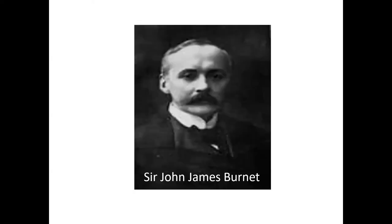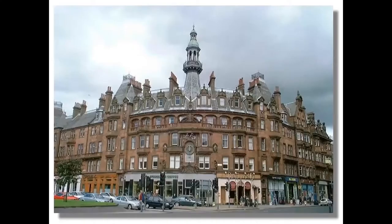The other one that I've come across is this man, Sir John James Burnett. He was part of an architectural family. His father was the same name. And you'll recognise at least a few of the buildings that he'd done. This one, which is Charing Cross in Glasgow, his stuff seems to be quite ornamental.